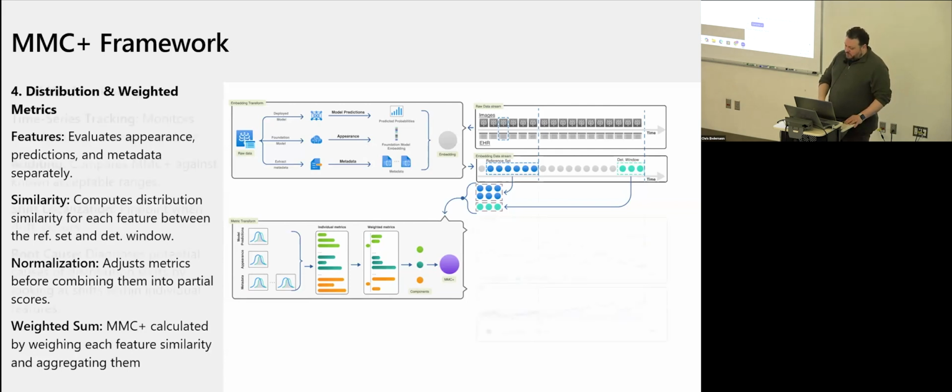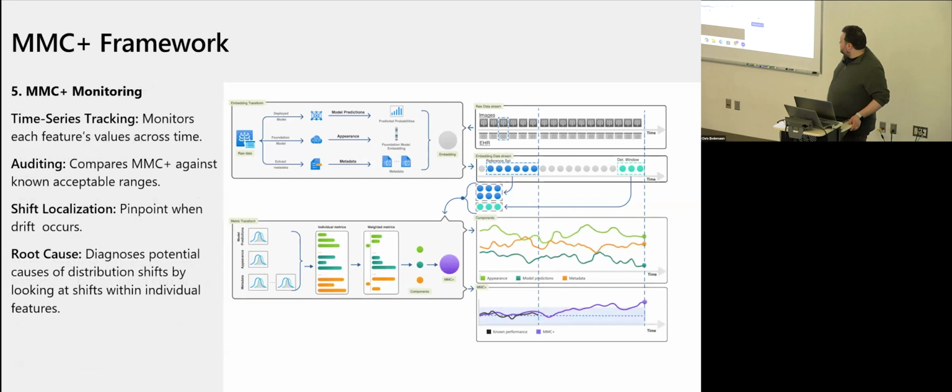And we merge those together through simple aggregation. We end up with what we call MMC, which is multimodal concordance, which is essentially asking how similar is this data to the reference set where you know that it has known performance. And the cool thing about this is that since we did this merging at the end, you can go backwards.